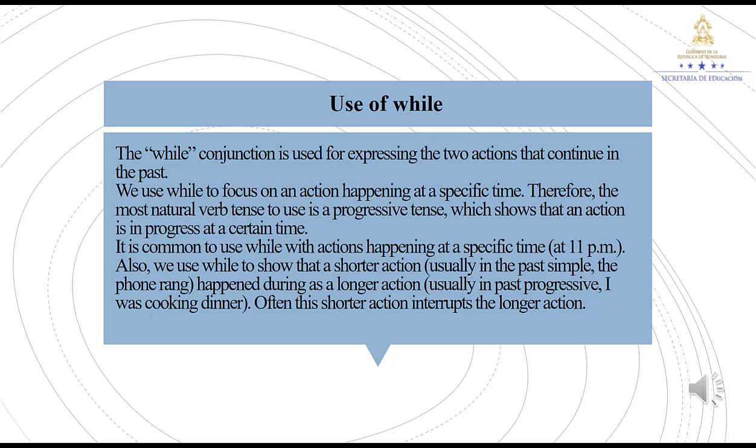Also, we use while to show that a shorter action, usually in the past simple, the phone rang, happened during a longer action, usually in the past progressive, I was cooking dinner. Often, the shorter action interrupts the longer action.